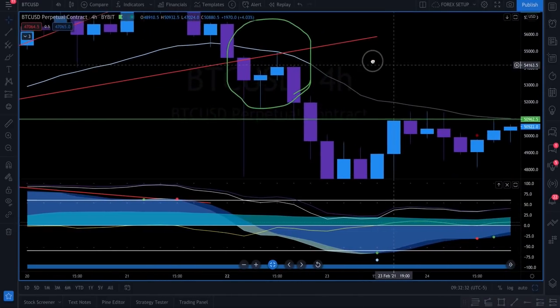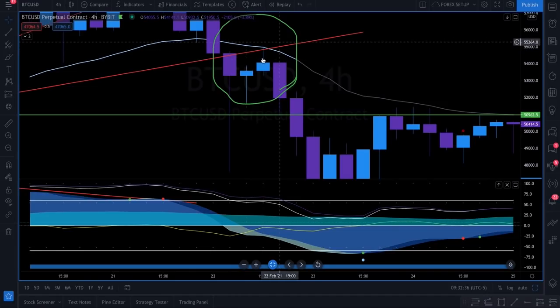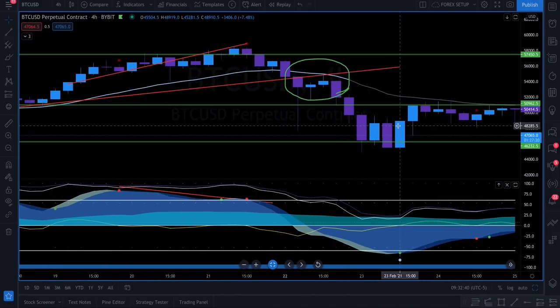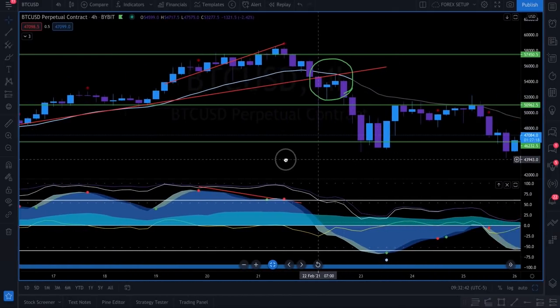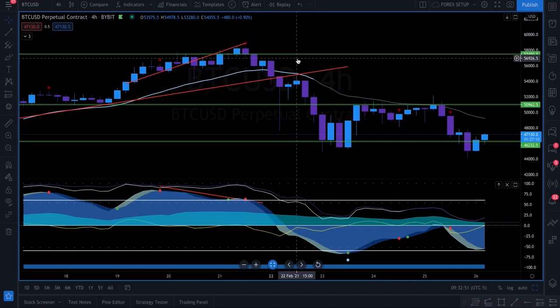I'm getting sidetracked here. We got rejected off two important levels. That would have been our sign. Market Cipher B telling me to enter a short. 21 EMA telling me to enter a short. Rejection off the trend line telling me to enter a short. It could not be more clear right here that it was time to enter a short position.